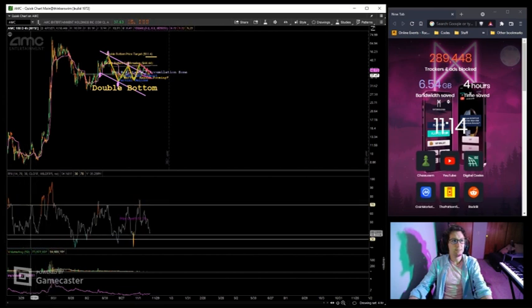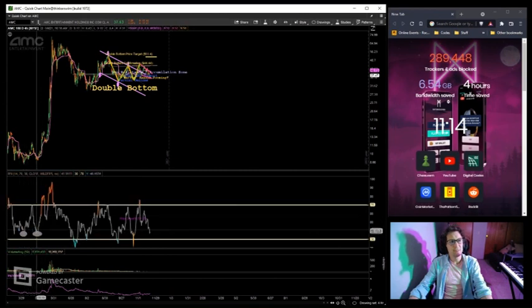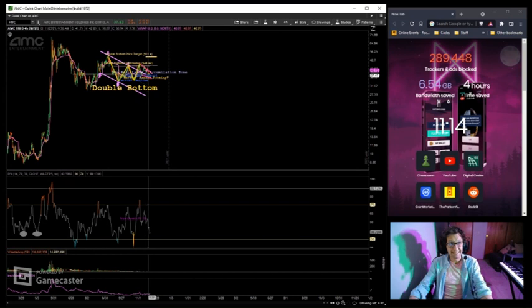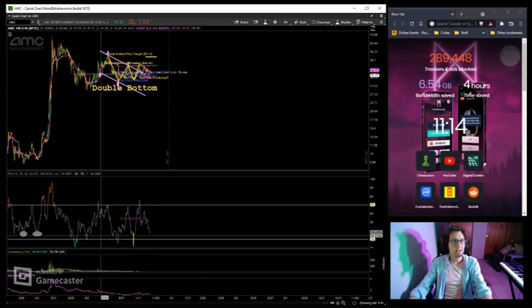This is pretty small and it's on the far side of my screen, so I'm going to put some circles down. After the RSI made those two tests of that level, we did see the big runs up. It doesn't mean that we're going to see that again. It just means that the RSI can recover from this level. Specifically, it can recover from this level.